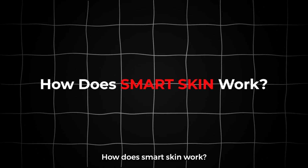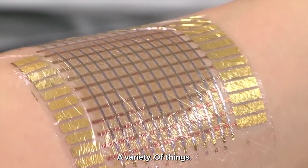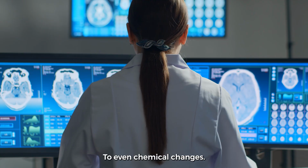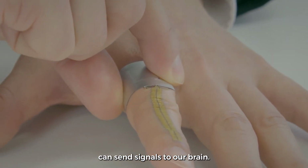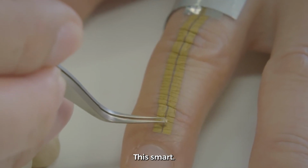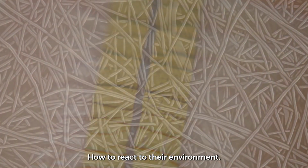How does Smart Skin work? The magic behind Smart Skin lies in its ability to sense a variety of things. From pressure and heat to even chemical changes, this skin can detect stimuli the same way our skin does. And just like our skin can send signals to our brain, this smart skin can send data to machines, telling them how to react to their environment.